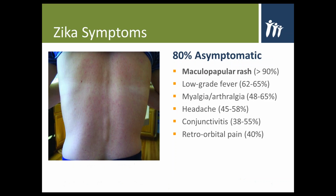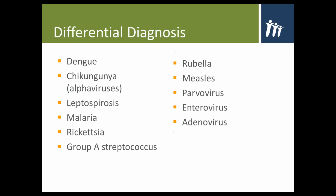So the symptoms, I think you all know that only 1 in 5 individuals infected with Zika actually has symptoms. The vast majority who have symptoms, more than 90%, have a maculopapular rash. That's probably the only one we see reliably. About 2/3 have a low-grade fever. A little more than half have myalgias or arthralgias. About half have a headache, and about 1/3 to a half have a conjunctivitis, and under 50%, 40% have retroorbital pain. And that's based on several different studies that are out there.